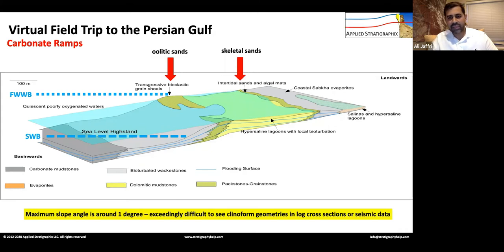And the way I've designed this virtual field trip, that's what we're going to do. We're going to start in the most proximal position, and we're going to go all the way out to where it says oolitic sands, because that's our major conventional reservoir type in some of these ancient ramp successions. Of course, we're not going to go distal of that, but I'm going to show you pictures of what you can actually see. But there are reservoirs, especially a lot of these unconventional resource plays in the US, associated with the most distal portions of these carbonate ramps.